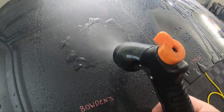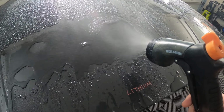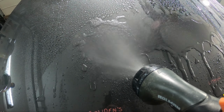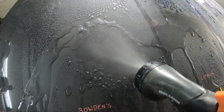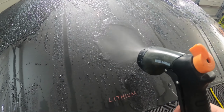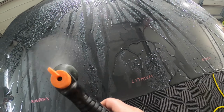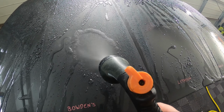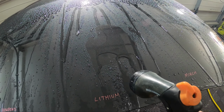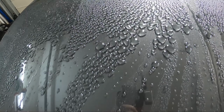Okay, so back over now onto the Bowdens. I feel like the Bowdens is slightly more hydrophobic at this stage than the Lithium, but there's really not much in it. I'd pretty much call them equal second at this point. Let me know what you guys think. Maybe Bowdens by a touch. Yeah, but so close. Both great spray sealants for sure.